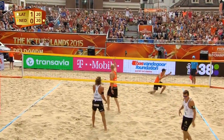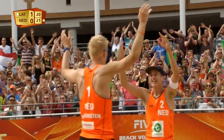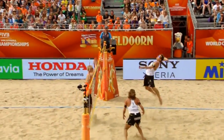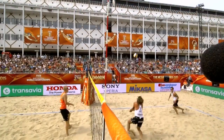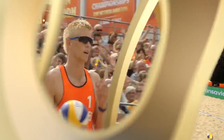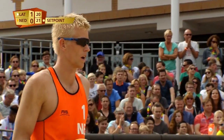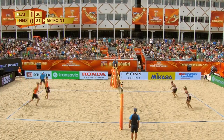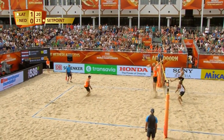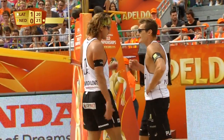What a block! We love that. Oh, yes. The sand has come alive here with a fantastic block by the big boy Van Dorsten. Keep the faith. You can guarantee it'll go to Martin Plavins, this serve, definitely. There he is, he's got it again. Watch out, Plavins. He's got it off the block this time. It's 21 all.